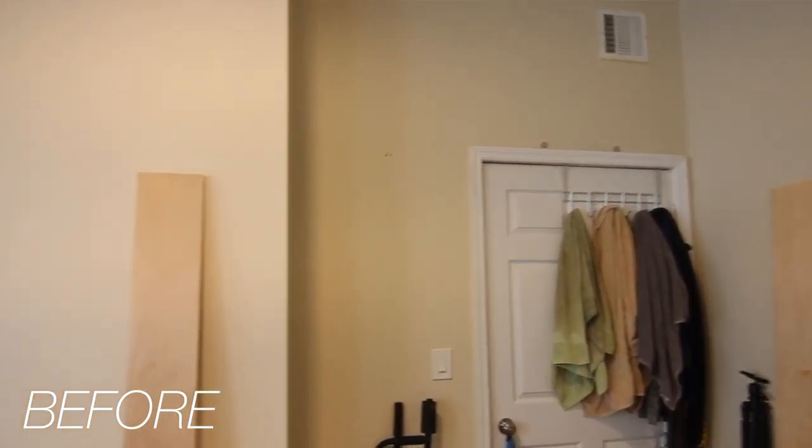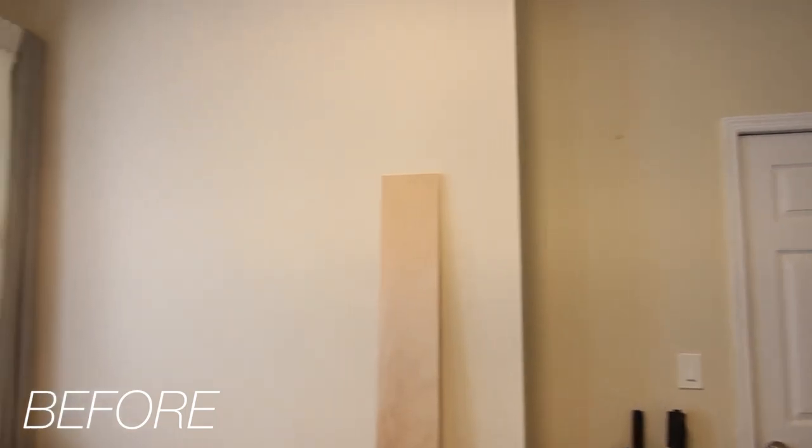Main wall, and there's nothing on it. That's all gonna change today. Roya is behind the camera. She's helping me. Glad that you're here. Let's see what we can do.